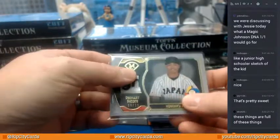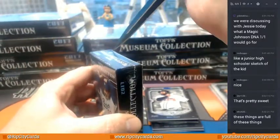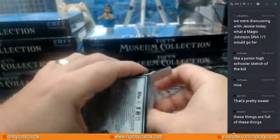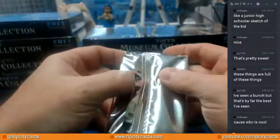Why did they do World Baseball Classic this year? That I didn't. Never really thought about it because it was all up in Bowman.